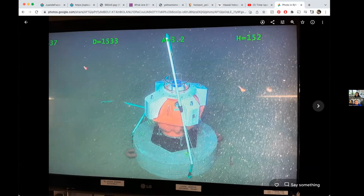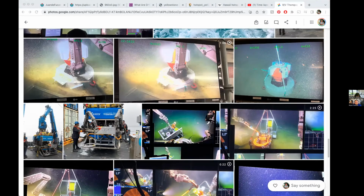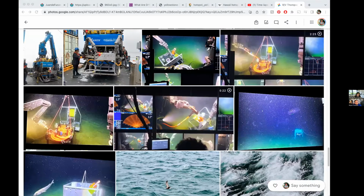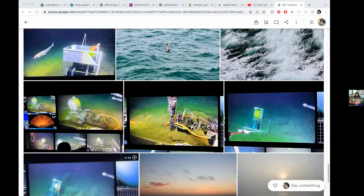Wow, super cool. Here's another instrument related question. Does the equipment that you throw overboard ever break, and what would happen if it did? Oh, yes, it does. That's an excellent question. I'm actually trying to figure out how to stop sharing my screen, but in the meantime, you can still see some of these pictures. Yes, that does occur, especially with underwater instruments, which are risky, and yes, they can break.